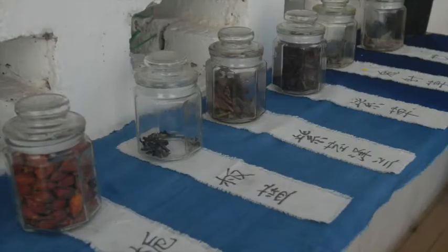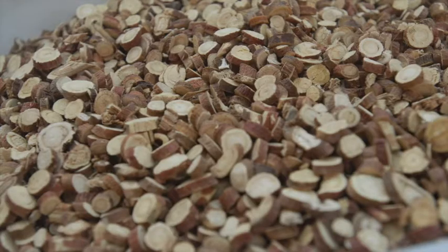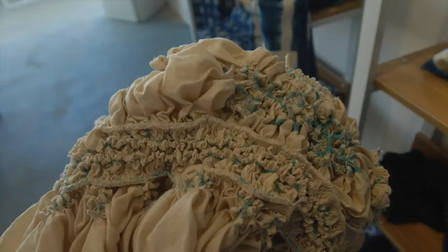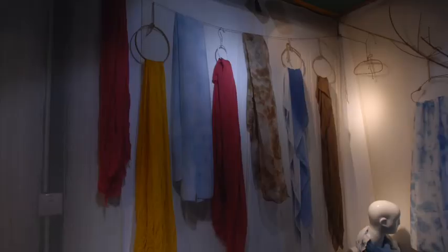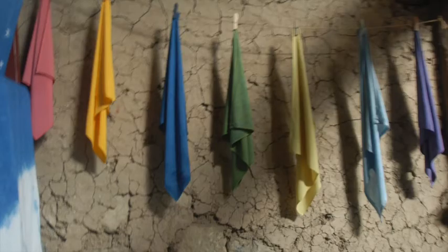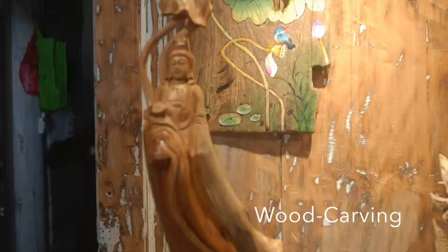There are other colors, however. For yellow, people use onion skin. For brown, people use the green skin from the walnut. They even use medicinal plants for their coloring. Even though there is a wide range of colors for the tie-dye, the traditional and most common color is, again, indigo.